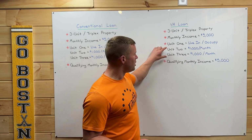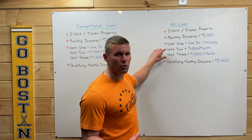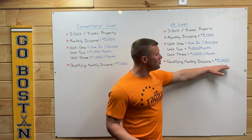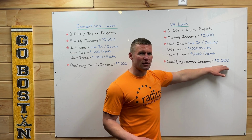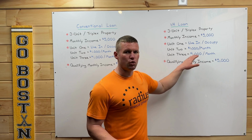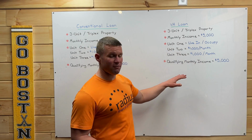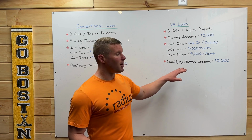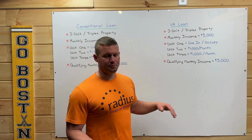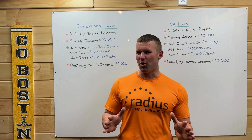Now in this scenario, the veteran is still receiving $2,000 per month in rent to help them out with the mortgage. However, when it comes to the VA loan, we're still using the veteran's $5,000 for qualifying monthly income because we can't use the rental income to help them qualify for the VA loan. So a veteran can still buy a multifamily property using the VA loan. We just can't include the income to help him or her qualify for that VA mortgage. I hope that makes sense.